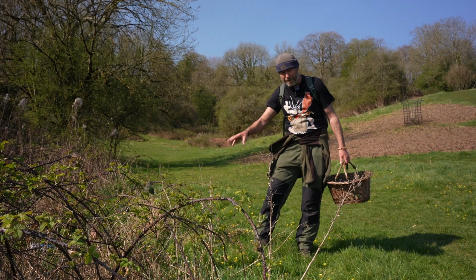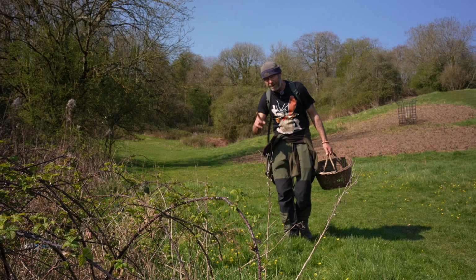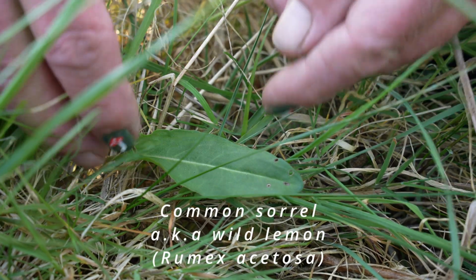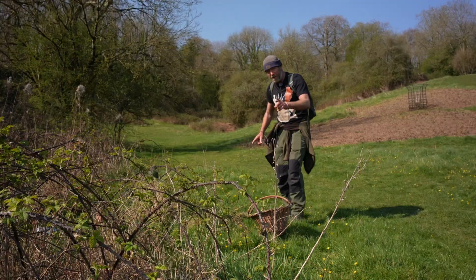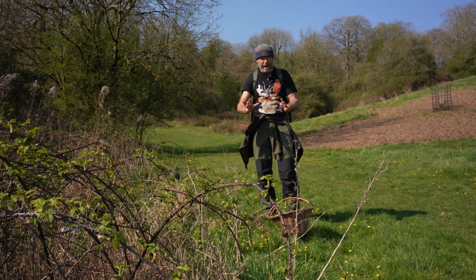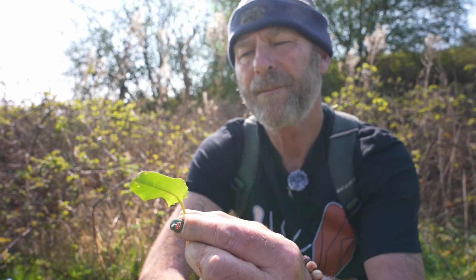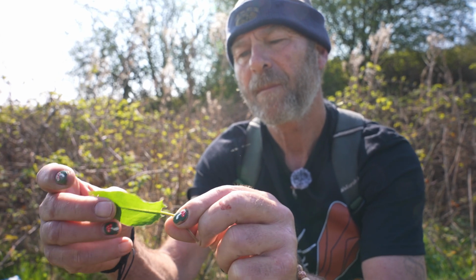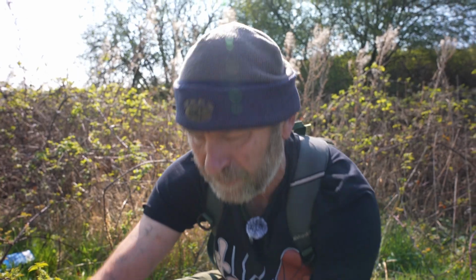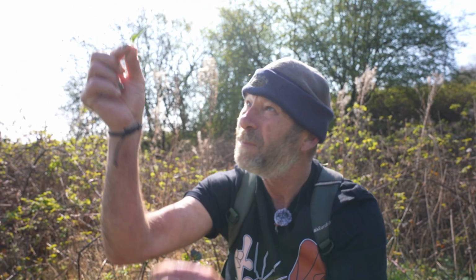I can see some plants in here, which are really interesting. I can see two plants here. I can see wild lemon. But I can also spot a toxic lookalike as well. This is where I've got to be really careful now. And I have to slow myself down and not get too excited. I've got to make sure I do my identification check because if I get it wrong, I am in big trouble.